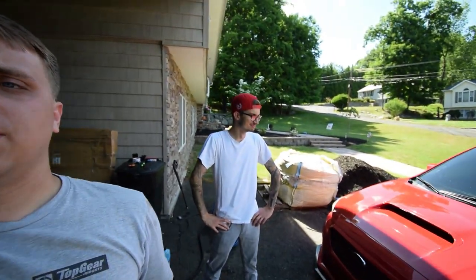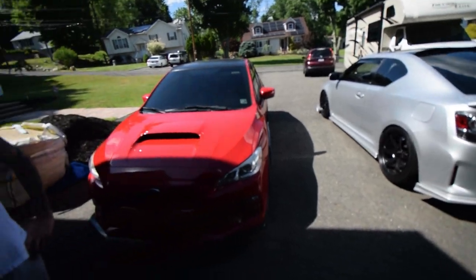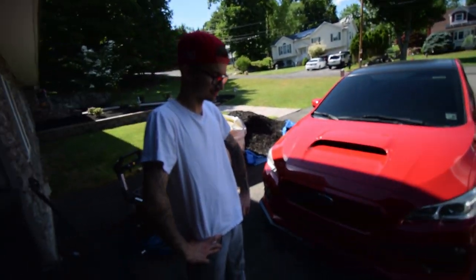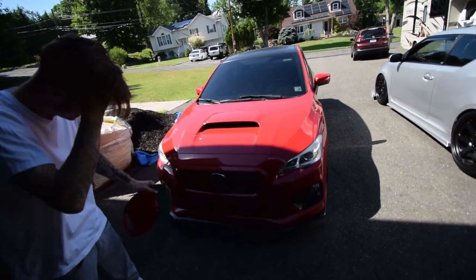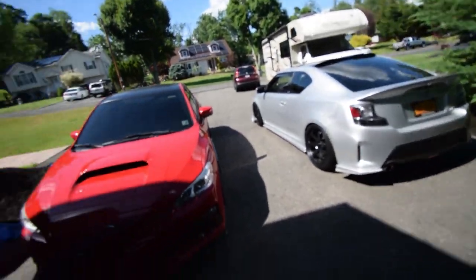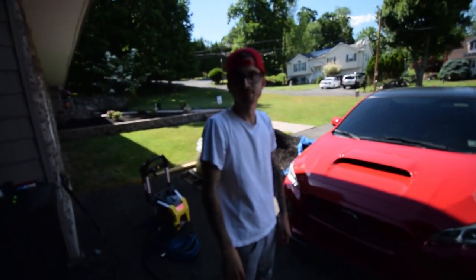Yeah. So, anyway, while we're waiting, we're going to clean both these things because Alex got this thing coated. I did. And then neglected. And then he neglected it like usual. So we're going to clean both these things real quick. Hopefully by the time we're done, the Louvers will be here.